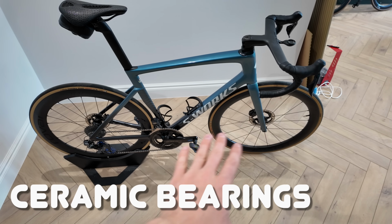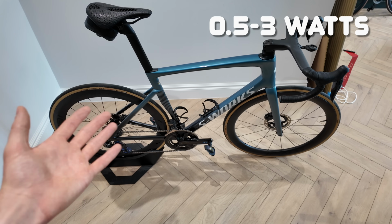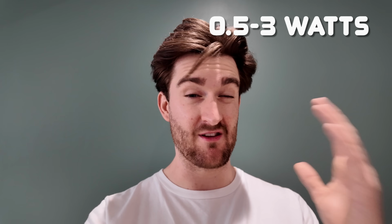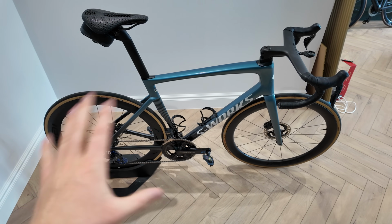Now, ceramic bearings over the full system could save you anywhere from half a watt to 3 watts. That's just going to depend on the bearings that you currently have. There are a number of other factors, such as the grease used inside the bearings, the grease fill rate, how much grease there is in the bearings, and finally, do you have contact seals on your bearings? If you have a non-contact seal, the seal that covers the bearing doesn't touch the ball bearings moving around inside, meaning there'll be less drag within that system. But generally speaking, a ceramic bearing will be a very little smidge faster than a non-ceramic one.